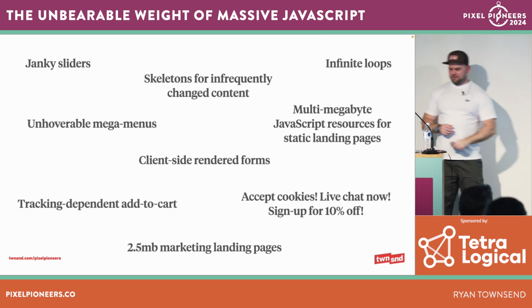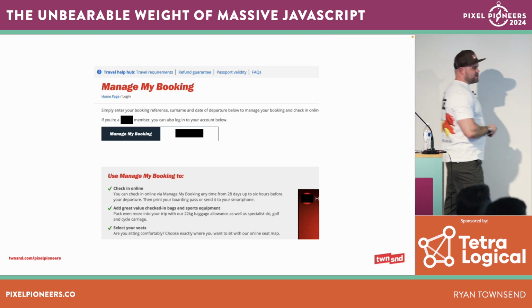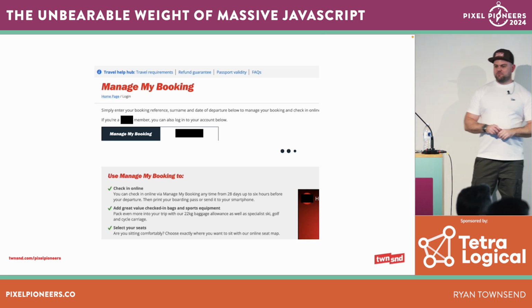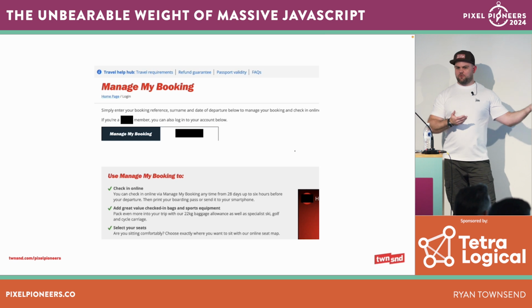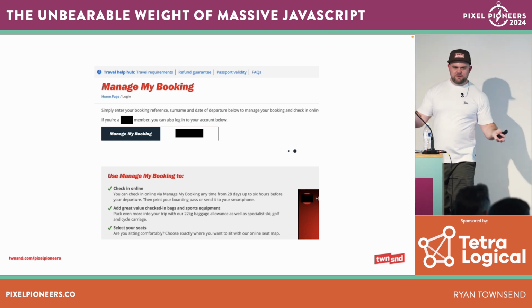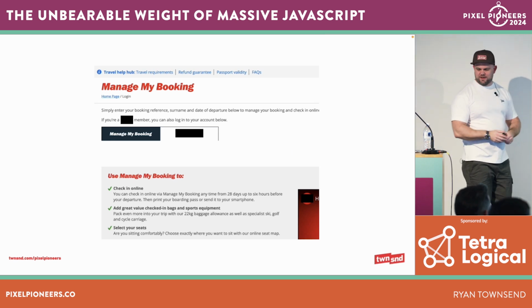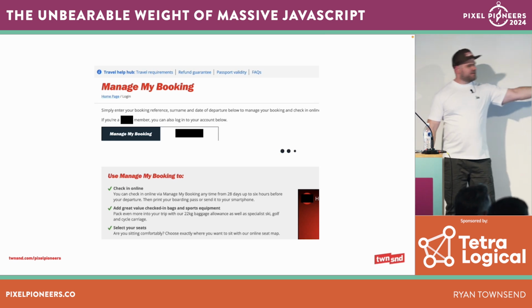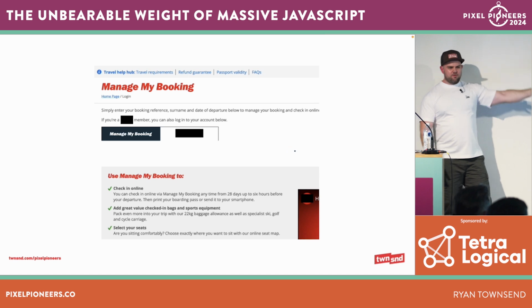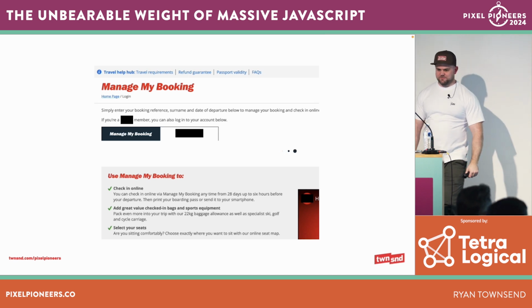Here's one example that I had recently, trying to check into a flight, and it was using JavaScript to load the check-in form. Now, this is 3 fields. It's the same for everyone. I think it's last name and booking reference and maybe what day you're flying or something like that. There's no need for this to happen. But there was an error in their JavaScript and it meant that I couldn't check in. Luckily, it resolved itself after a while.